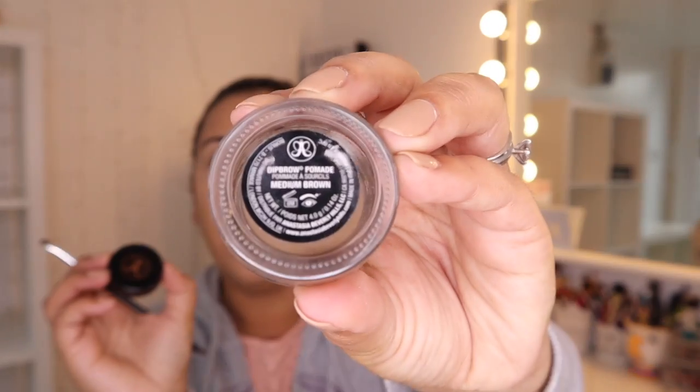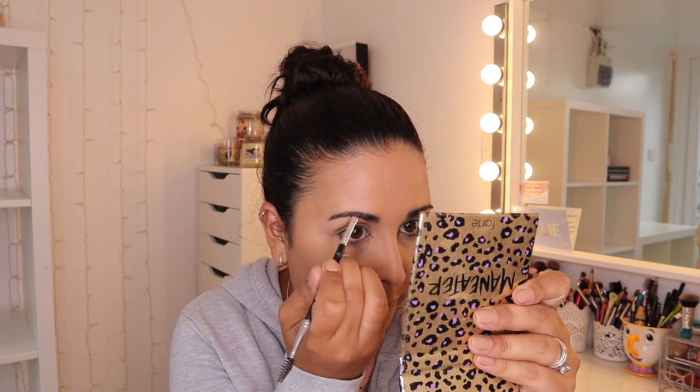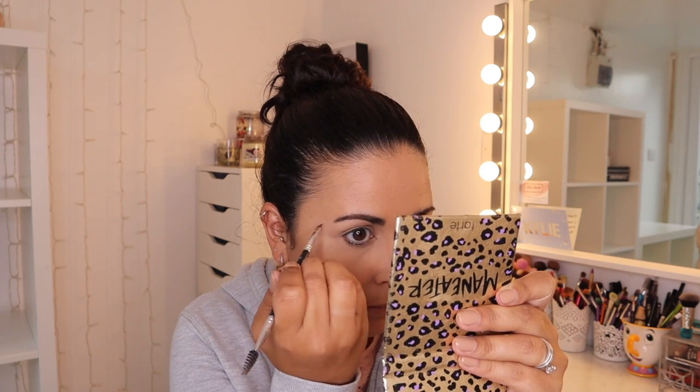With my eyebrows every day I'm going to go in with the Anastasia Beverly Hills Dipbrow Pomade in medium brown, which is actually a very dark brown. For this one I'm just going to go in a little bit up here, just because where I've kind of over shaved.